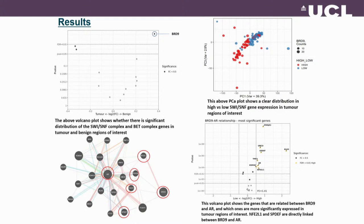Now, unfortunately, when I looked at this data, my mind went confused and confuddled. Because if you look at this volcano plot, what's really weird is that the BRD9 gene, for some reason, is highly expressed in benign regions of interest. Now, clearly, like I said before, that contrasts what's being said in the literature, that it should be expressed in metastatic cancer patients. So there could be some limitations for that.